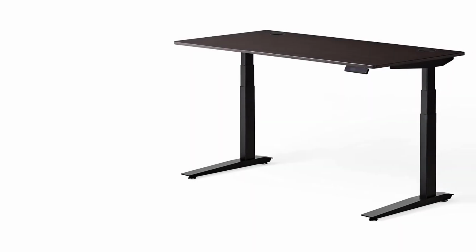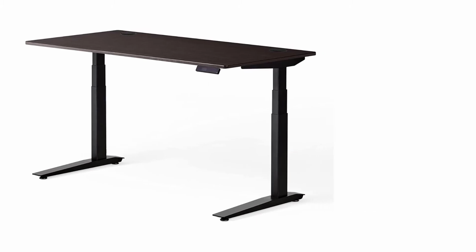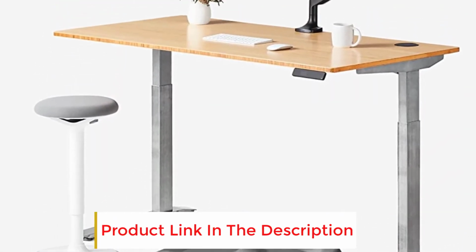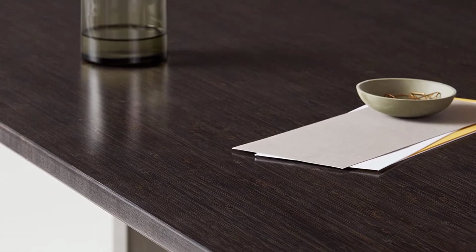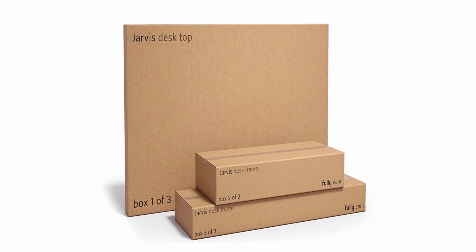With the help of 2 powerful lifting motors, the desk's height can be adjusted smoothly and quietly. Users can set the height between 22.9 and 42.9 inches, making it ideal for shorter people. All in all, this Fully Jarvis desk is certainly a premium, high-quality standing desk. If we had to choose the most sturdy standing desk, it would be it.